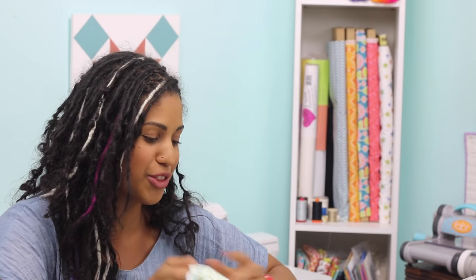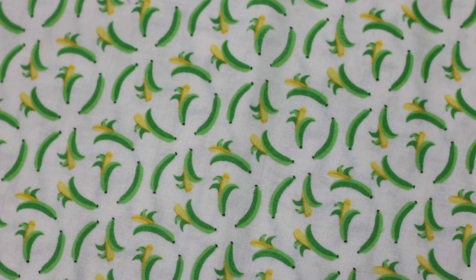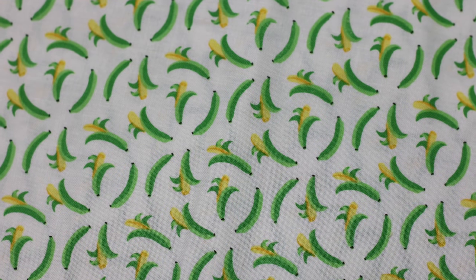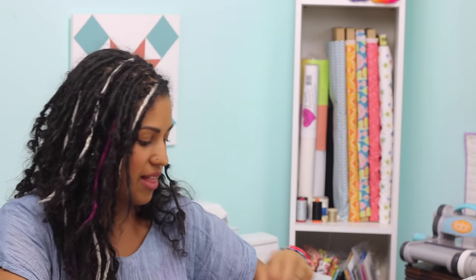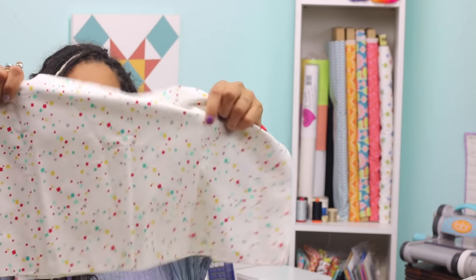Another little cute novelty one, plátanos. If you know anything about the Caribbean, you know we love our plátanos. These are green plantains on fabric with a white background. Super cute. And then these are like my little confetti ones. It's kind of a fresh modern print. I really envision these being used for like purse linings and things like that. So this one comes in the white background with kind of little chiclet sized confetti pieces in a variety of colors from the collection. And then I also have it in that butter color. Really cute with that pale yellow background and the same colors of the little confetti pieces.